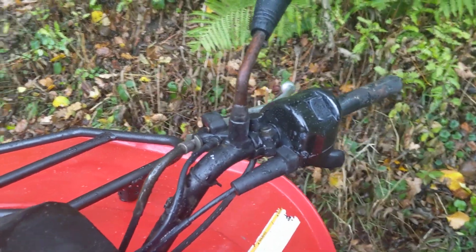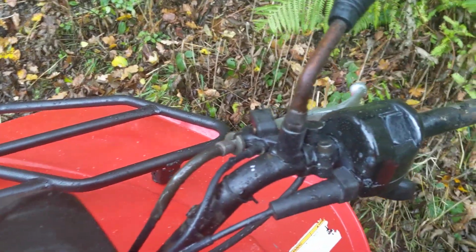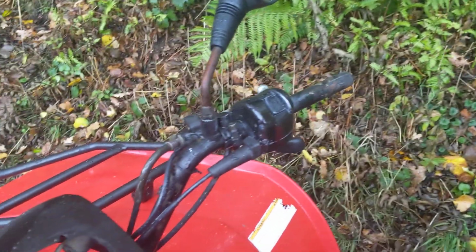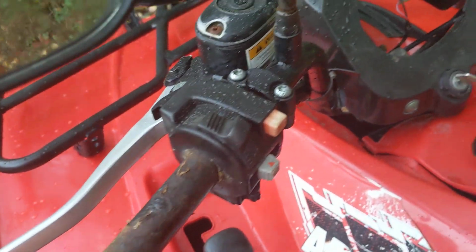But the pads on that are no good, and I'm not sure if I'm going to remove it or not. Because it's a dealer fitted extra, I can't seem to find the parts for it. So I'll either put new pads in it or remove it, because this is the factory handbrake. It's got the road legal mirrors as well.